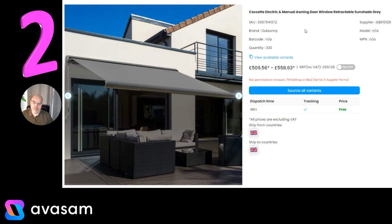So whether it's the manual awnings or the electric ones, if you're already selling outdoor furniture, or you've got that category in terms of DIY maybe, I would stick these on, because I think they're doing rather well at the moment. So again, you look at the size of this product, and postage is included in that fee.